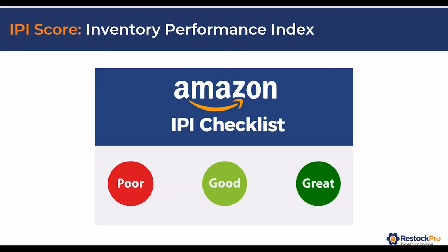Another one is your excess inventory percentage. This number can help you decide whether to lower your prices or remove your products. Now, reducing the number of excess units in your inventory can increase your IPI score. On the other hand, continuing to keep excess units in stock could decrease your IPI score.